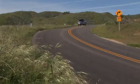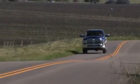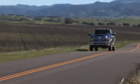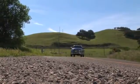Definitely like the way the vehicle is sounding. It's got the Cummins diesel engine in it. When it's empty, that's probably not the area that it loves to deal with. Cummins engines historically love to pull heavy loads, love to carry heavy loads. This 6.7 liter obviously is very strong.